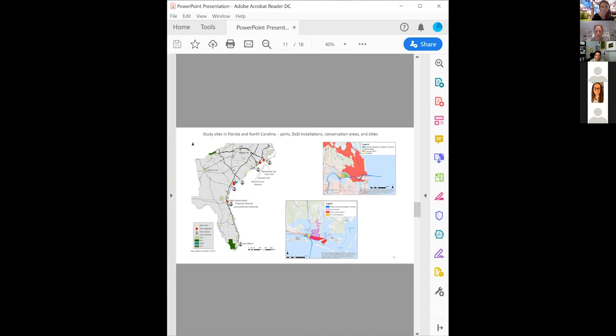So here's where we're working. We're working in Florida and in North Carolina. And you will see up and down the coast, we have both military installations, ports, communities, municipalities, and these organizations and these agencies, they all have their own unique goals and challenges, but they all sit in a community region and they have coastal marsh resources, they have sediment management challenges, and they've communicated those challenges with us. We have letters of support from all of our partners about sediment disposal and storage and or marsh resilience.